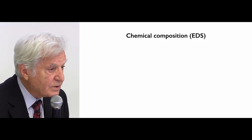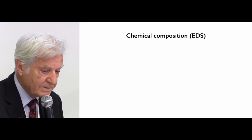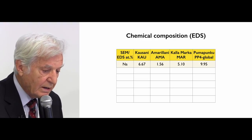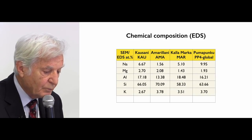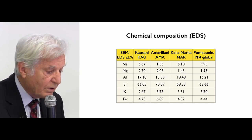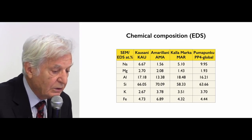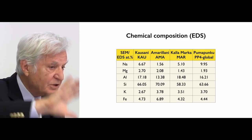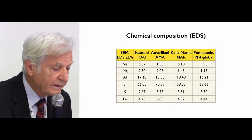We made the chemical compositions of the geological stone and the monumental stone on the EDS. So we have for Kausani, Amariani, Cajamarca, PP4: sodium, magnesium, aluminum, silicon, potassium, iron. We can say that for practically all of the ingredients, magnesium, aluminum, silicon, potassium, iron, they are in the same range, so it belongs to practically the same geological event. This is how geologists are explaining it.